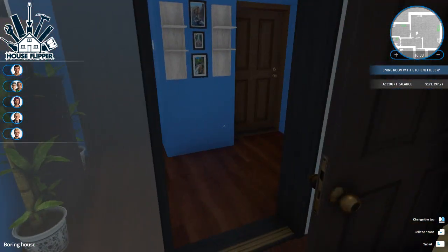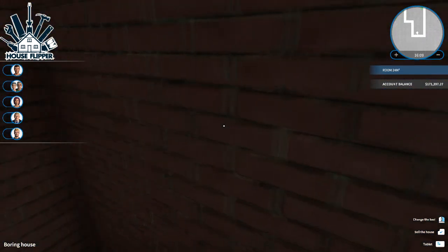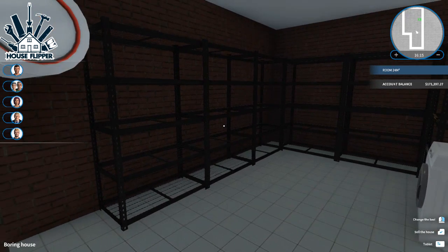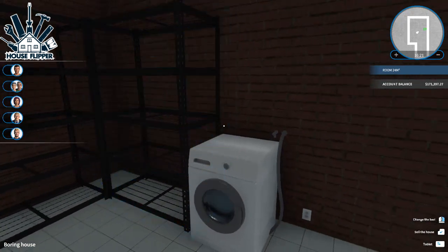The last place we have to check out is the basement. So let's head out back through the living room into the hall and down these stairs into the basement. So this is quite simple. I didn't really change much. I cleaned it up, added a few more storage shelves and put in a washing machine.